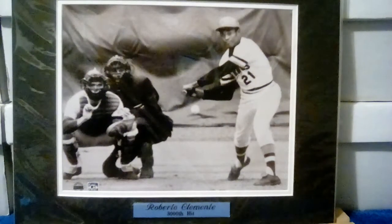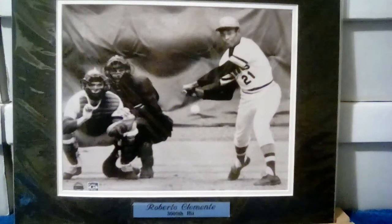And the first one here, what you're looking at in the background, is a Steiner Cooperstown Collection matted print. The photograph showing Roberto Clemente's 3,000th and last hit. As many people know, he reached his 3,000th hit in the final game of the 1972 season, and then in that off season he was tragically killed in a plane crash while helping to try and deliver supplies to earthquake victims in Nicaragua.